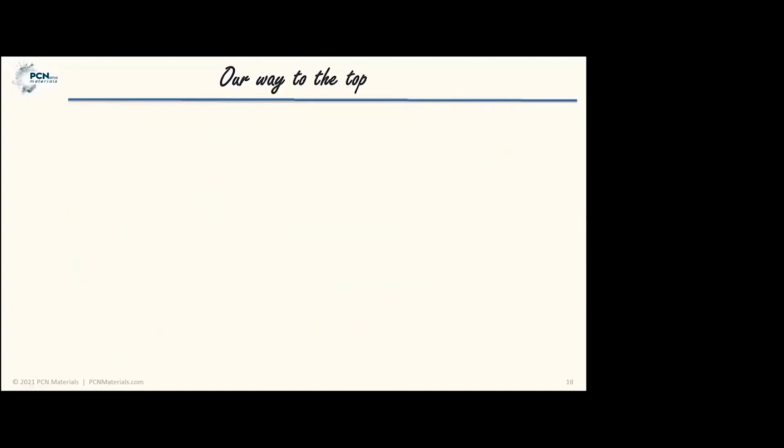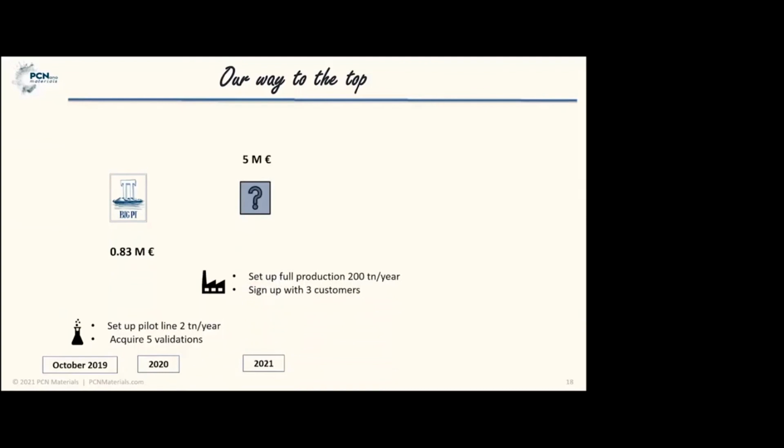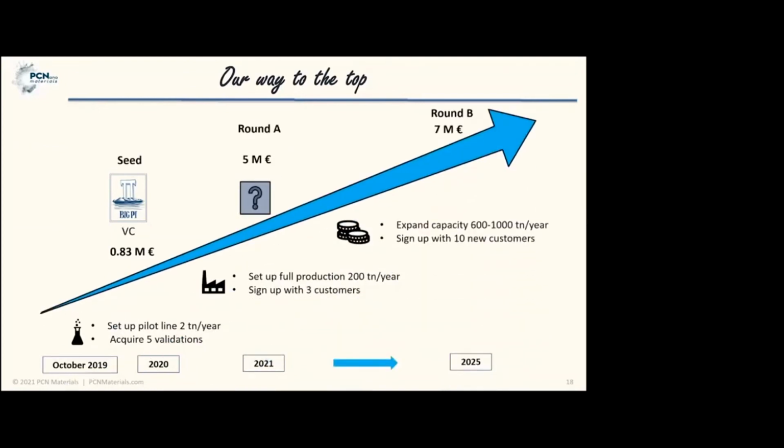We were founded in October of 2019. We had initial funding of 830,000 euros from the VC Big Pie Ventures, and we set up a pilot unit of 2 tons per year. Now we ask for 5 million in order to set up an industrial unit that can produce 200 tons per year, and then we can easily expand our capacity to 600 tons per year.